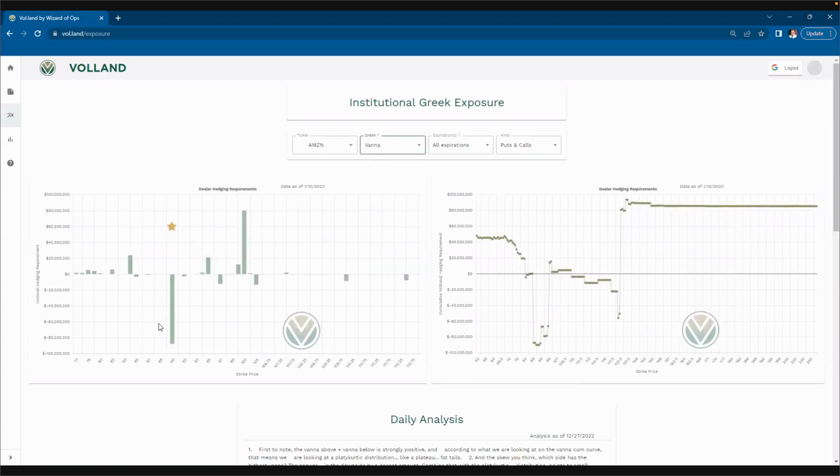Negative. Oh my gosh, you psyched me out. Well, no, it's negative, but if you look at the y-axis, it is barely anything, and that is because at the 50 delta, Vanna is always nothing. Oh, right.